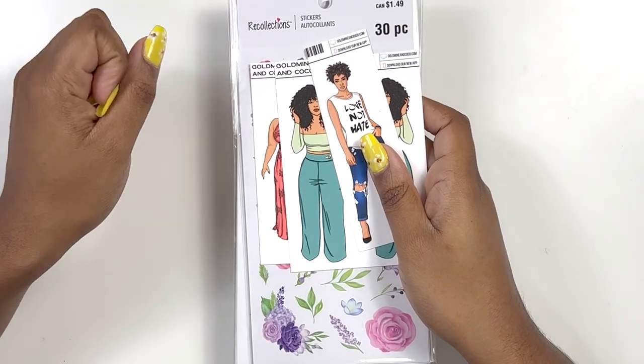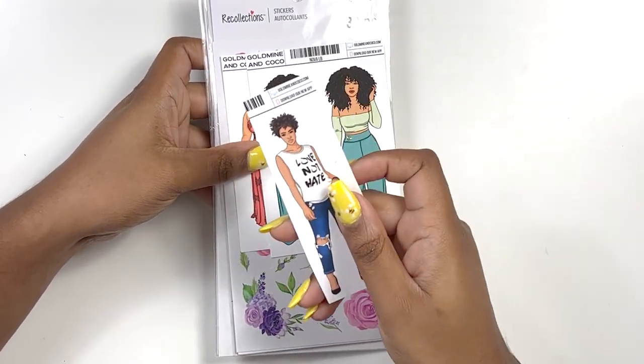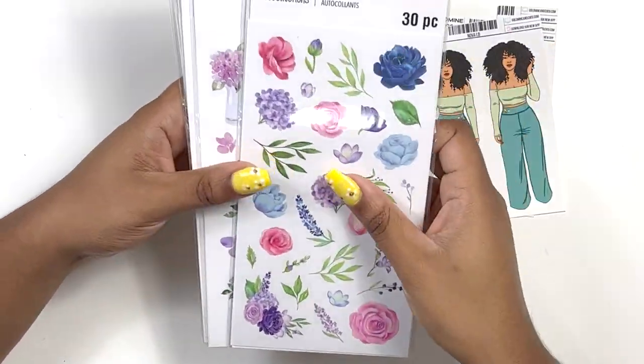So next up, I have happy mail from my boo, Danielle, over at Book Club Diva. So she was nice enough to gift me a specific doll that I was looking for. And, of course, she sent me extras. And I'm just so appreciative. So, let's just talk about it.